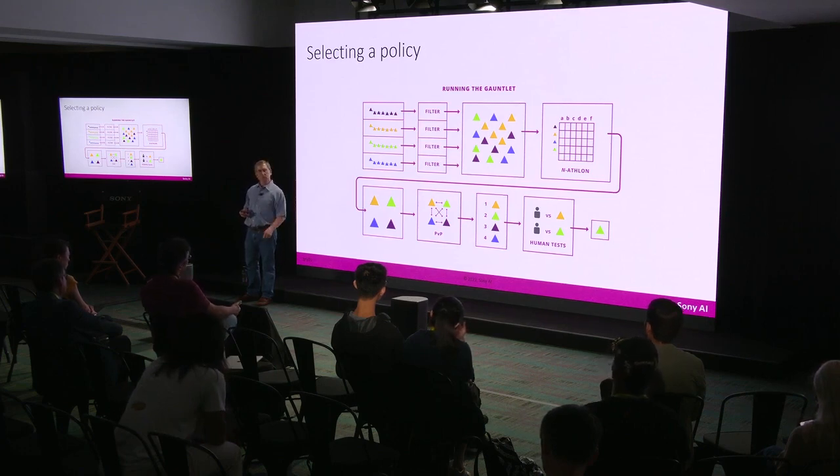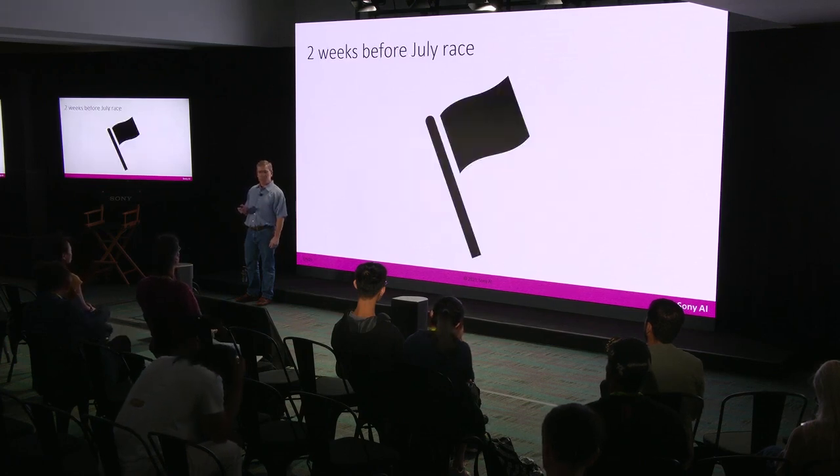So we did this. We had our first race set for July 2nd, 2020, I think. And we gave these policies to Polyphony. And they said, no way. If you put these policies in the race, you'd get a black flag, which means you're kicked out of the race. You can't race these against the top drivers.